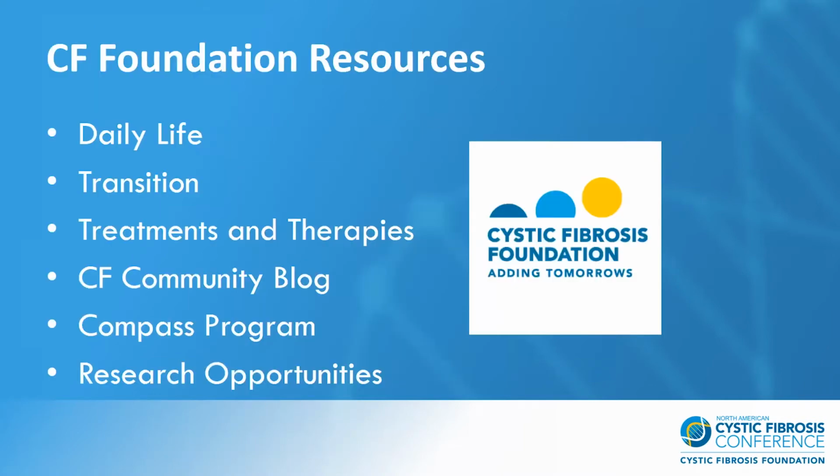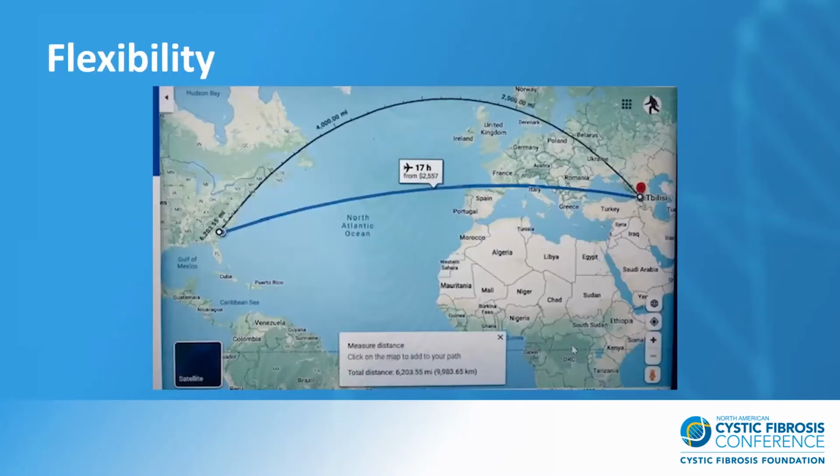CF resources, you know what's out there when it comes to that, but we want to make sure that patients know that too. So we want to make sure that these things are out there. There are blogs, there are all kinds of things, just really cool activities. And it's important as team members that we understand this for patients, saying let's be flexible.